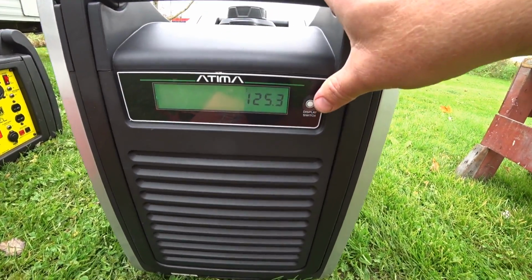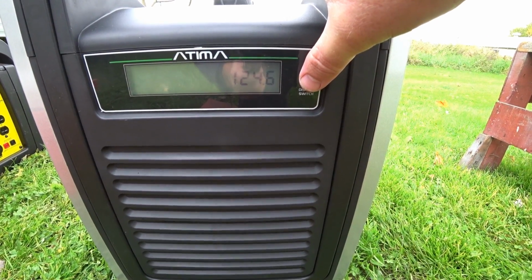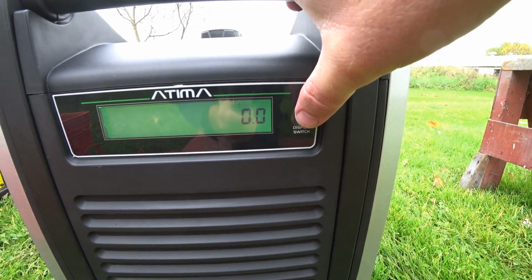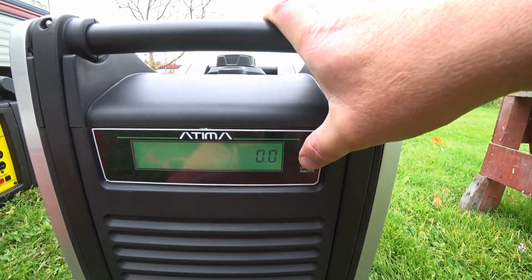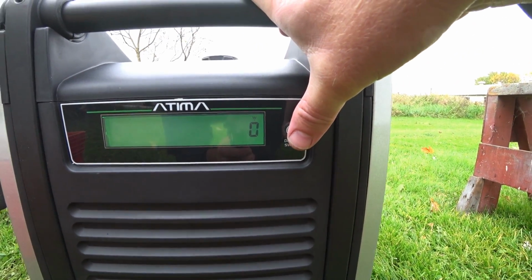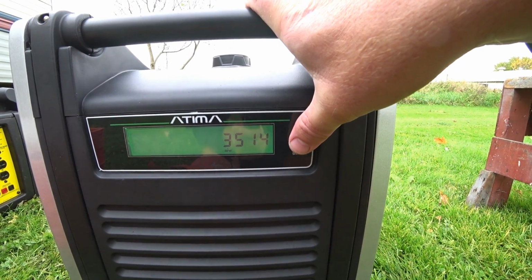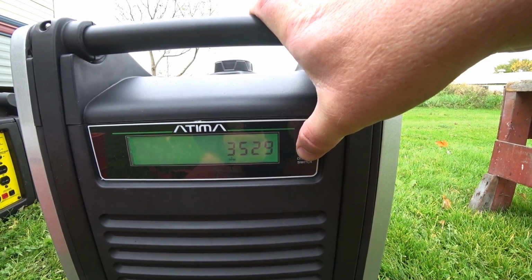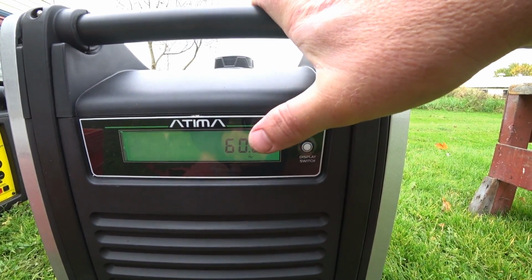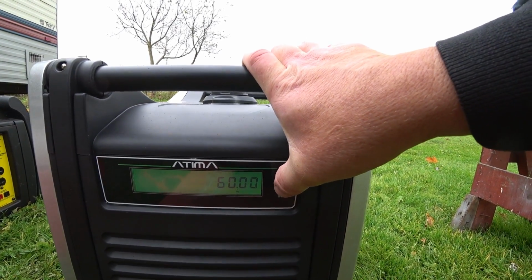You can see here, right there is showing us the volts that are coming out of it, 124, 125. That's the amps that's being drawn right now, which are 0 obviously. Watts, 0 watts are being drawn out of it. That's the RPMs, 3,500, and that's pretty close. 60 hertz, which is normal. This is something that should stay very stable on an inverter generator, because 60 hertz is where all your electronics run.